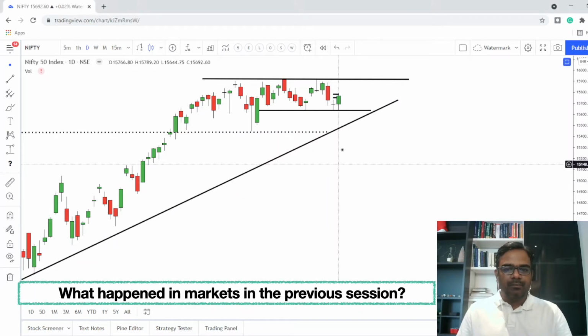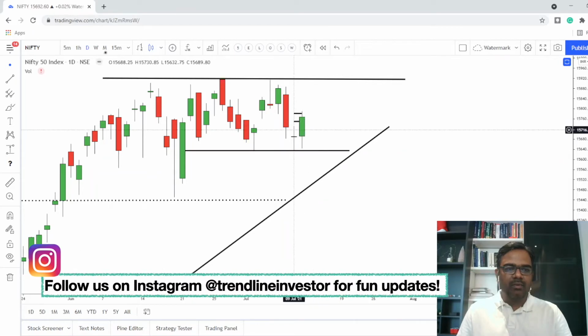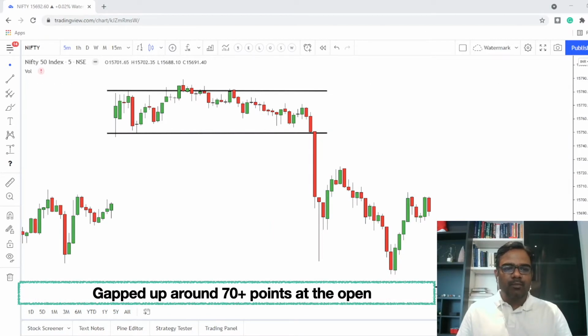Now, TradingView is actually showing it incorrectly, but today we had a red candle. We opened at 766 and we closed at 692. So that's a red candle that actually happened today. But let's jump into the intraday charts and observe what has happened today. We gapped up around 70 points in the morning.